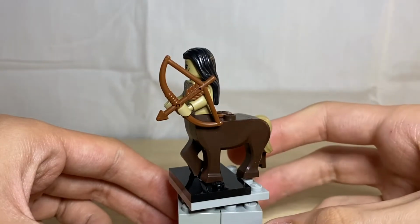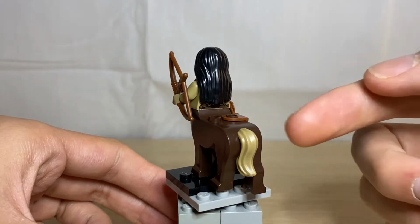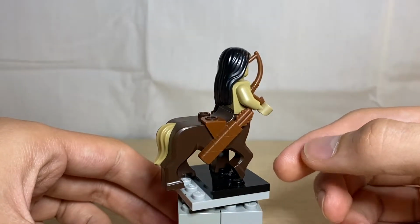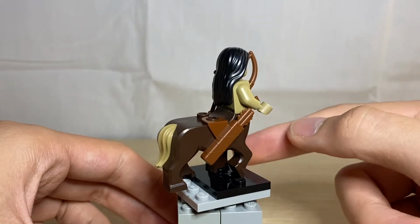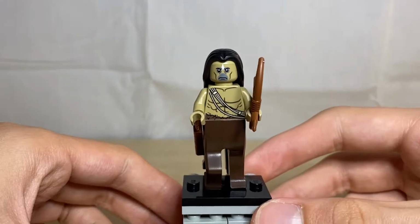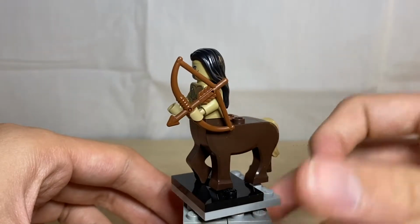This is a new Centaur piece that we have gotten from LEGO, so this has not been used before. You can kind of see the more darker brown. It's not really the reddish brown like the tree is made out of in this set. And you can see it does have the lighter tan tail there. You have the quiver with arrows, and of course he is holding a bow to go with those arrows. And you can see the chest printing there on the front of the torso. No arm printing or anything else.